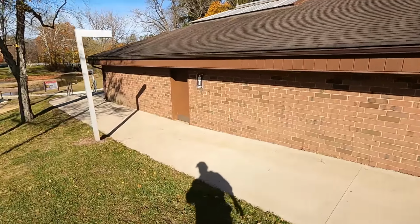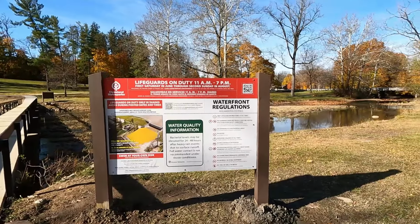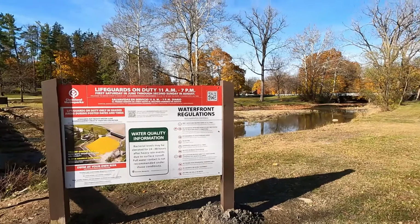Let's go down here to the walkway, the one that crosses over the river. And these signs are new. I don't remember seeing these up. I think there's like 3 of them here, one this side, one the other side, and by the sidewalk. We'll see that. But boy, yeah, that's waterfront regulations. They do have some rules here, and they do have a lifeguard.